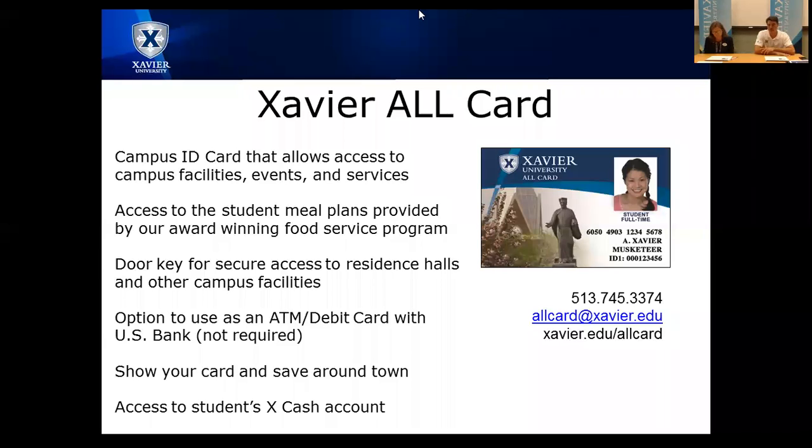The All Card is also your dining card, so to speak. So you'll swipe your card when you go to our award-winning Hoff Dining Center. Just won another great national award this year for dining service programs nationally. So we're real proud of that. Same for all of our campus retail operations as well. So you can swipe your card and access various meal plan and debit card monies at those places.